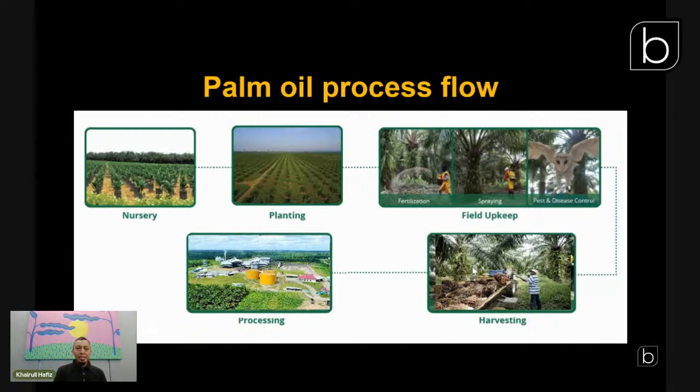This is a very important activity in your estate. It will ensure that your fresh fruit bunch, or FFB, is harvested efficiently. Then you take it to the palm oil mill, where your fresh fruit bunch is processed to become crude palm oil.